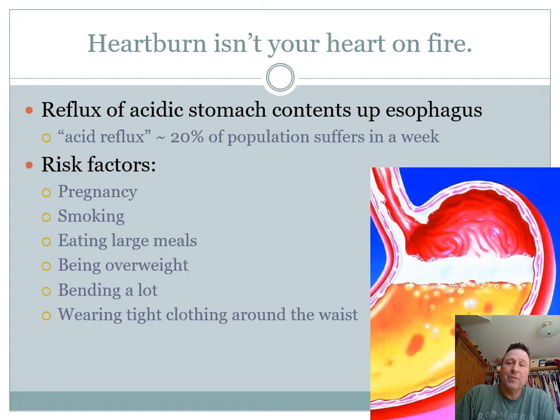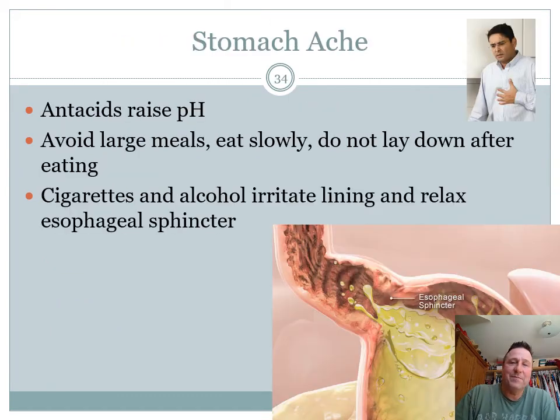And pretty much if you just don't binge eat and you eat smaller meals, some people, certain foods will increase this. Smoking, excess drinking can cause more of this heartburn. So there's various pharmacy products that can help with this acid reflux, as well as changing your diets. Yeah, mainly stomach ache is caused by overeating or, for some people, spicy foods and such.